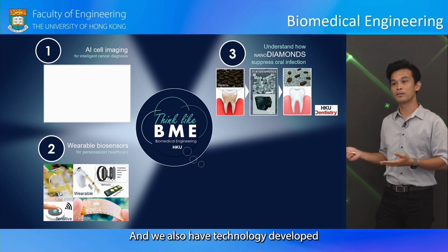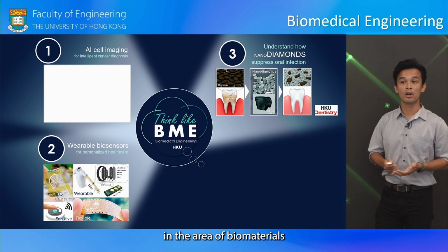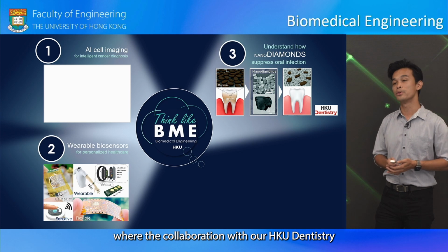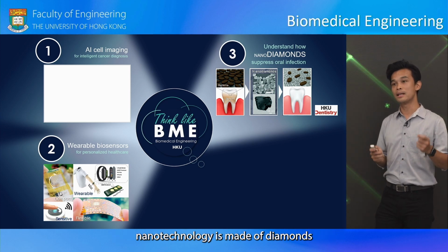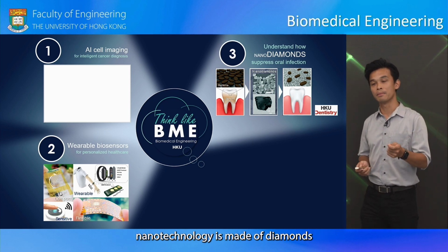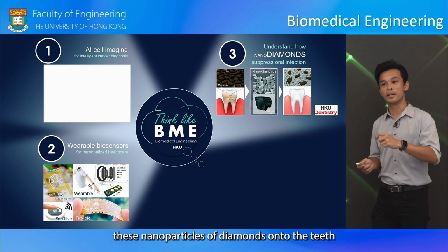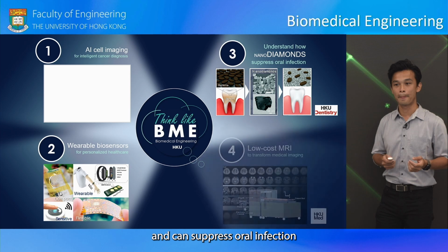And we also have technology developed in the area of biomaterials. This is one example in collaboration with our Faculty of Dentistry. We developed nanotechnologies made of diamonds, so that you can apply these nanoparticles of diamonds onto the teeth to suppress oral infection.